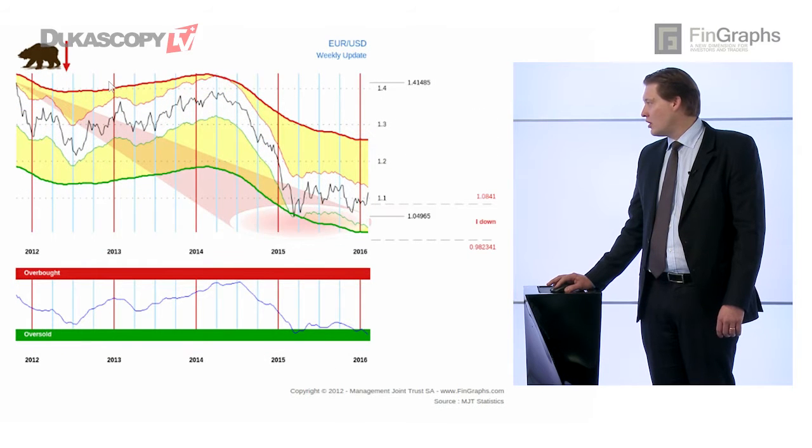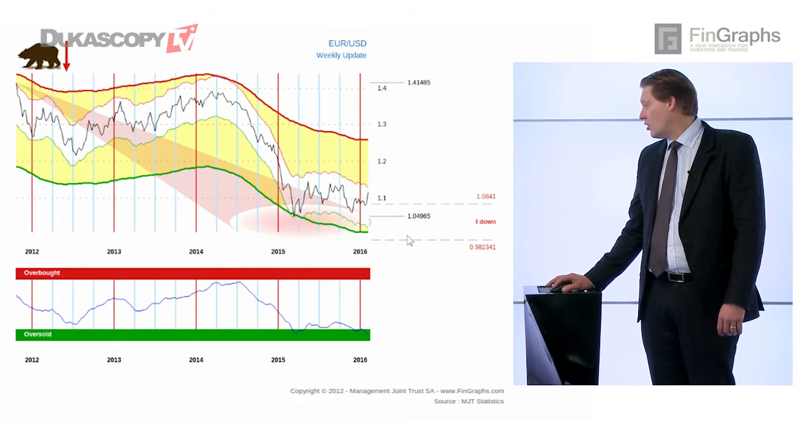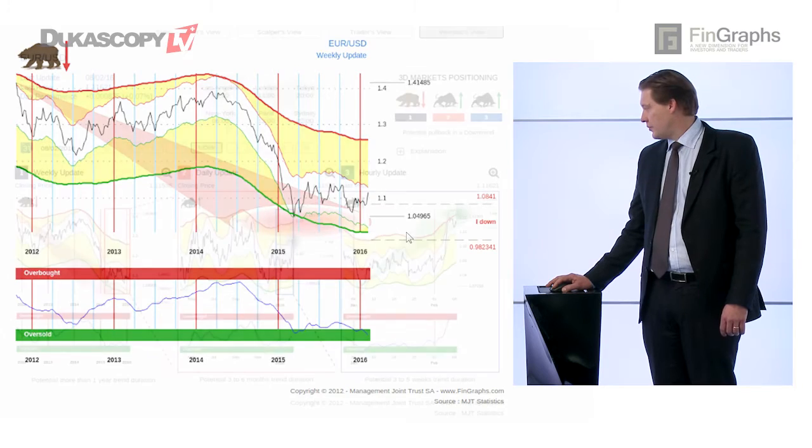The weekly chart is still in a downtrend. It's pretty much coming into its target zone. It only reached it slightly in terms of price targets, but in terms of time, there's not much time left. There still remains the possibility, or the risk, to make it down to below parity.